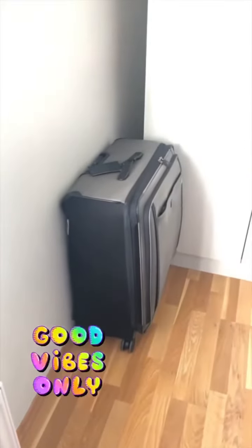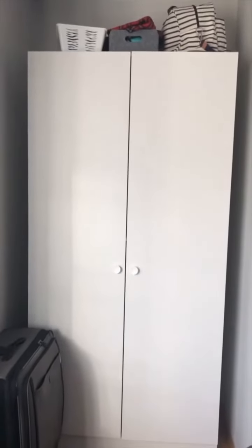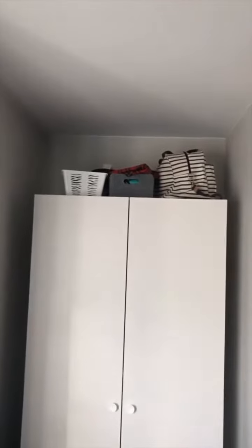Here I have my suitcase because I'm getting ready for break, and my nice closet here, which fits quite a lot of clothes, and then some nice storage on top.